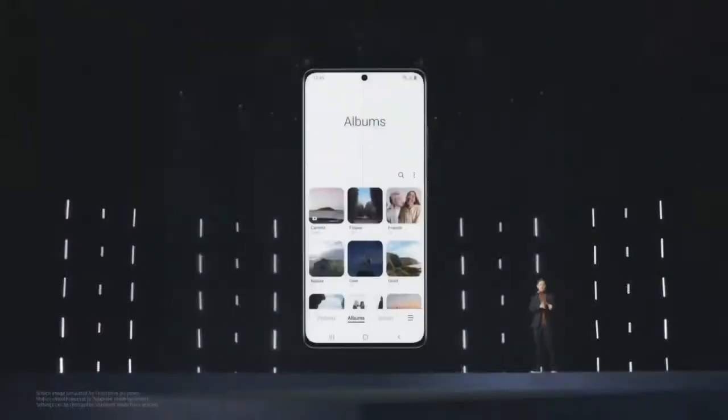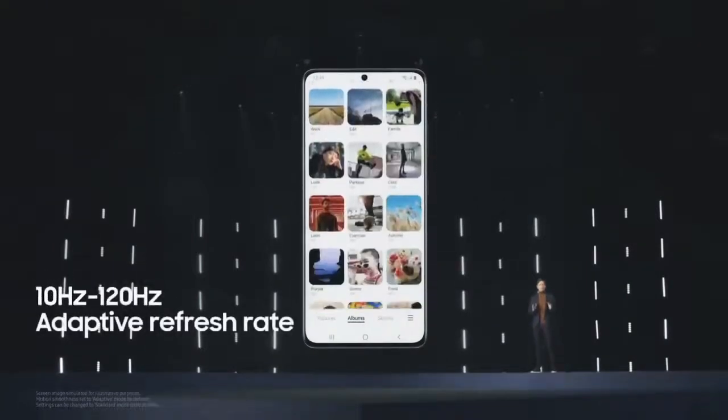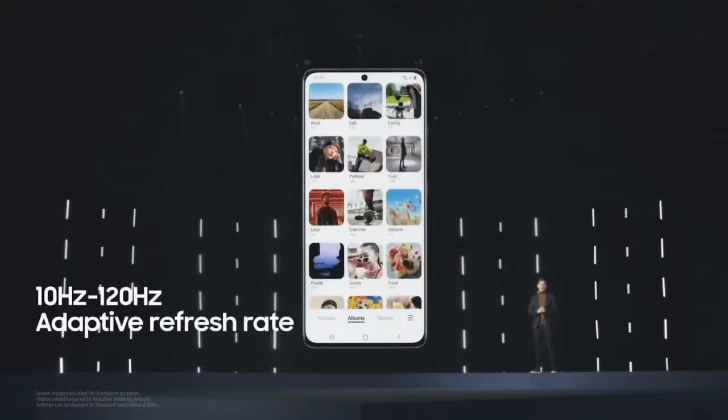As you switch between videos or pause to check emails, your phone will automatically shift between 10 and 120 hertz to optimize your viewing experience.